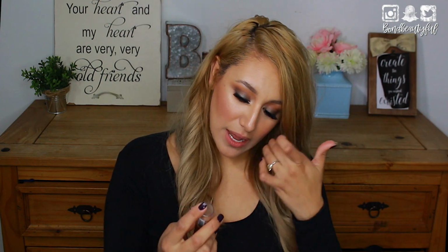Okay, so I have to give this little guy a mention. I do contour, and you can bronze with this as well. This is the Wet n Wild Contour Stick. This one's in Where's My Walnut. For the summertime, I'm not gonna lie, I love cream contours because it's so hot. I don't want to be piling powders on top of my skin, and this is just such a light, smooth formula.